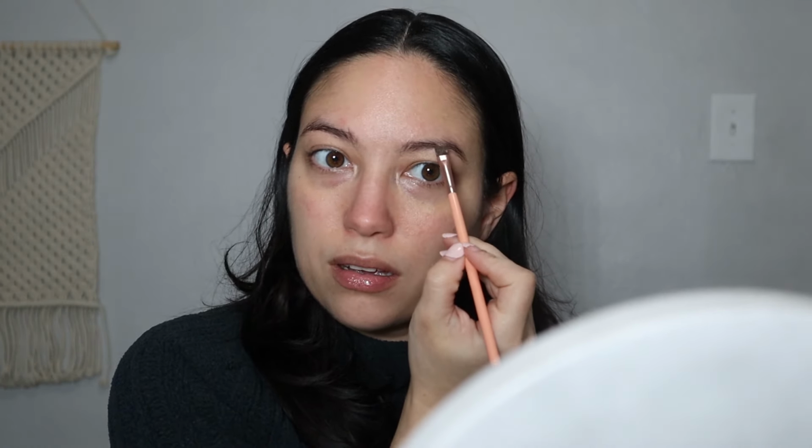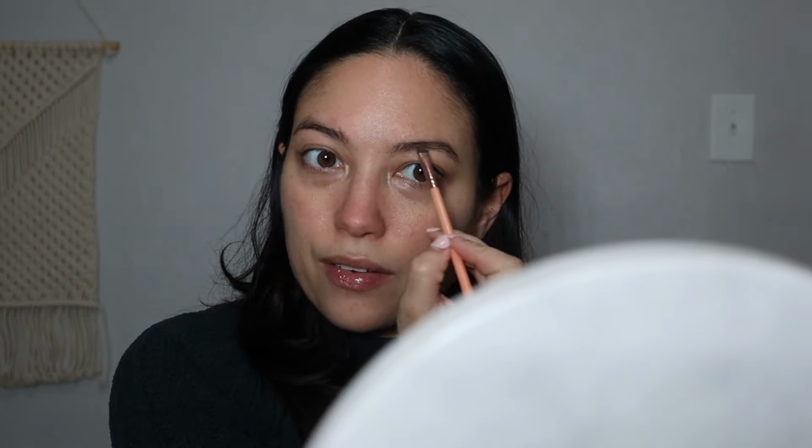And I like to just fill them in with this Anastasia brow powder. And I just grab one of these brushes, wherever they're at. We're just gonna fill in any sparse areas you have in your brows. I normally like to do this because when you start putting makeup on your face, the brows start getting hidden and sometimes covered by some of the foundation, and you just want to bring it out so it doesn't fade into the background.